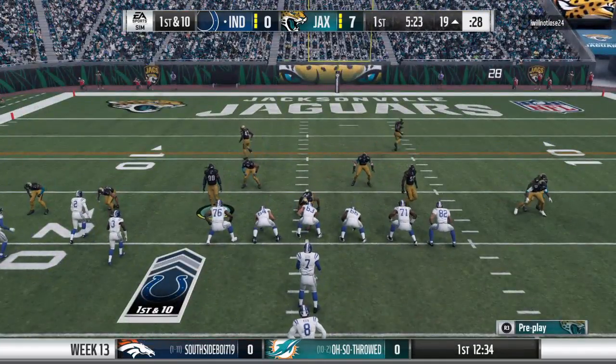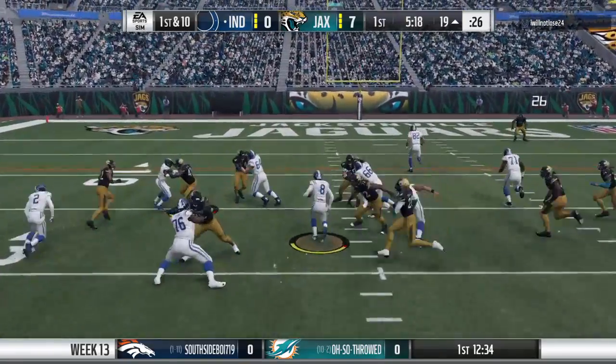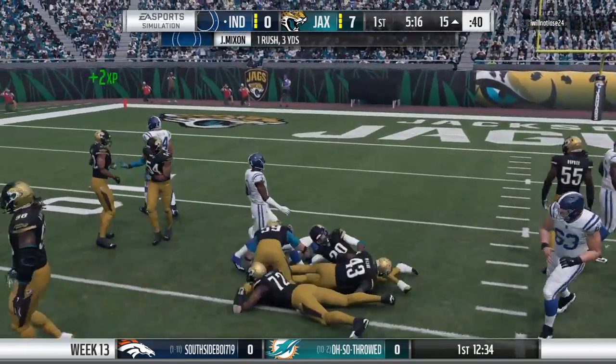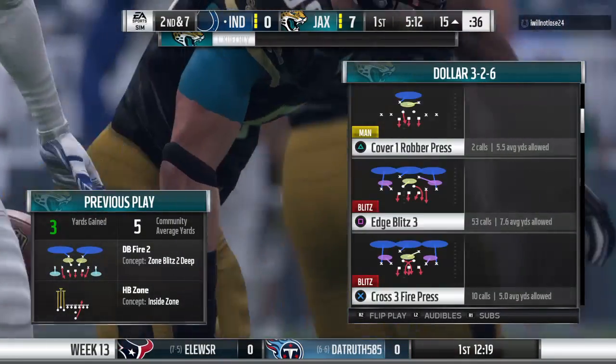Looks like the defense in press coverage here. Now the rookie from Oklahoma, it's Joe Mixon. And he'll take this one down near the 15. A gain of 3, 2nd down.